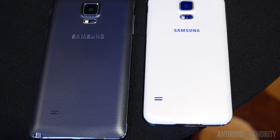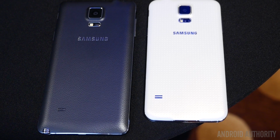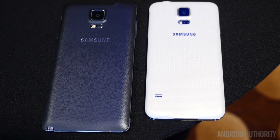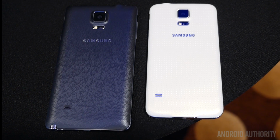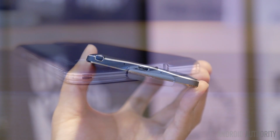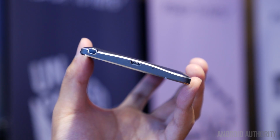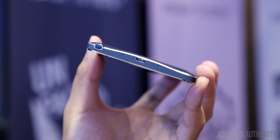Now, when it comes to hardware, the Note 4 does come with 16, 32, or 64 gigabytes of storage, while the S5 comes in with 16 and 32, but both of them have expandable storage. But in the battery department, the Note 4 is getting a trump card here with fast charging technology, which we have been told will fill up the battery up to 50% in just half an hour, and we're really excited to test that out for ourselves.